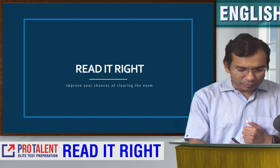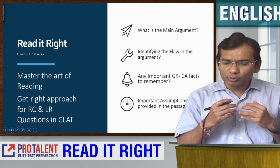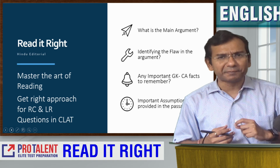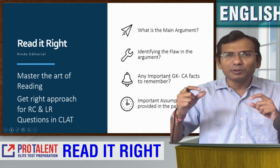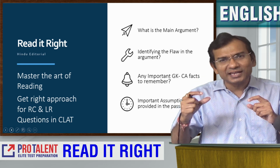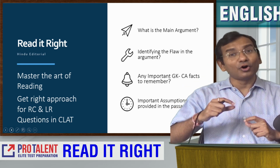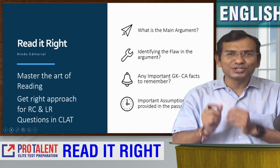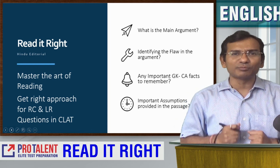So what is this Read It Right all about? What we are going to do is pick up an article from the Hindu newspaper. Initially, I'm going to start with the Hindu newspaper. Slowly, I'll be moving towards some other areas like Indian Express or Times of India, or possibly I may go to a more difficult level like the Guardian, the New York Times, or the Economist. Those kinds of modules will be done.